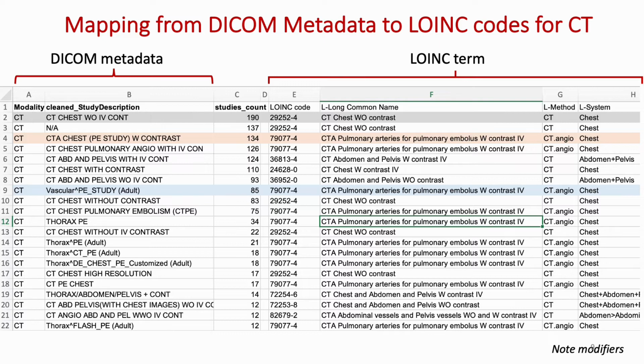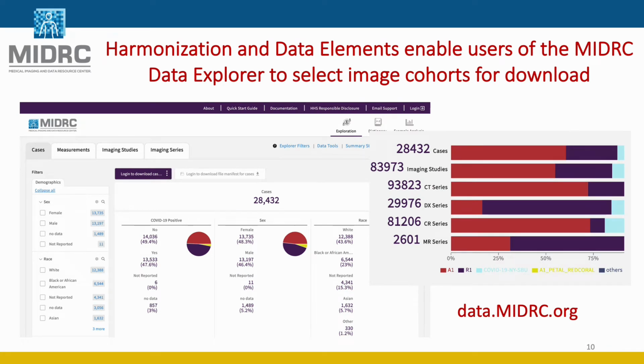The LOINC database is recognized by the National Library of Medicine and is part of the medical metathesaurus. The MIDRC process reviews the DICOM metadata and image and assigns a LOINC code to each study to facilitate accurate cohort selection. Using the information about the images collected in the database, the Gen 3 Data Explorer can now be used by investigators to select the types of images they want to download. This includes selecting the imaging modality, such as CT or X-ray, the body region, gender, disease status, and many other parameters. An illustration of the Data Explorer is shown on the right.